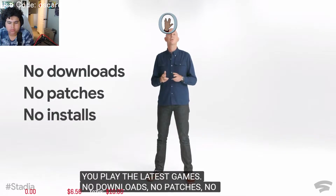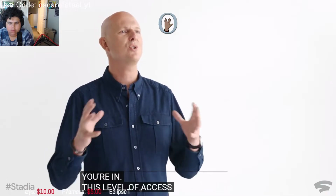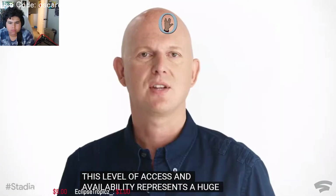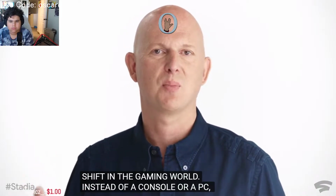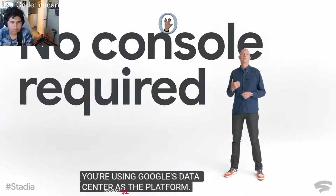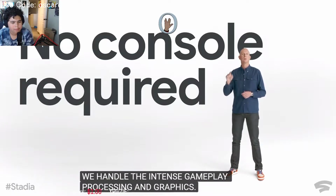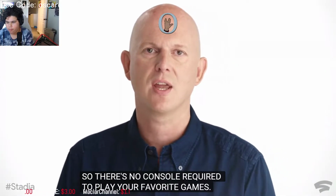Just grab your controller and you're in. This level of access and availability represents a huge shift in the gaming world. Instead of a console or a PC, you're using Google's data center as the platform. We handled the intense gameplay processing and graphics, so there's no console required to play your favorite games. That's what Stadia is all about, the games.